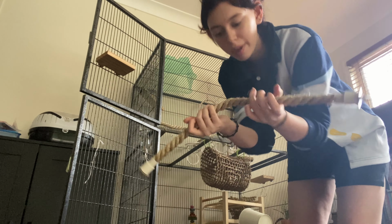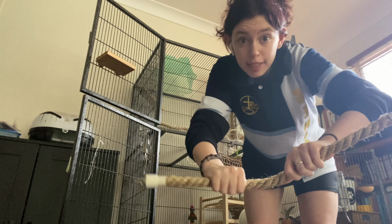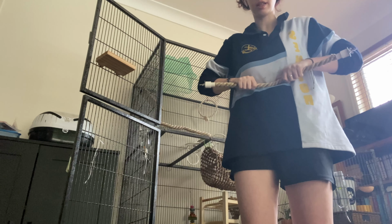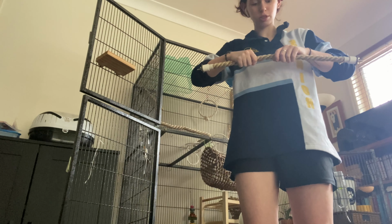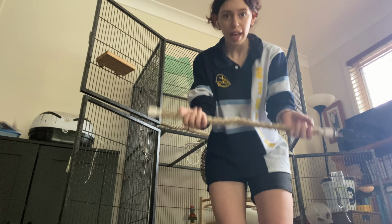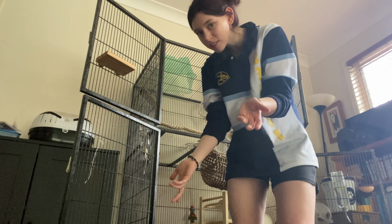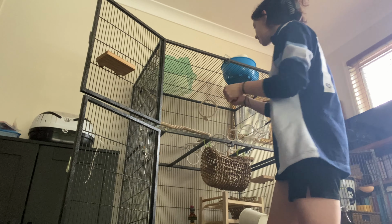I love these ropes, by the way. I have a bigger one, this one. I got them off of eBay. If you are interested in these, I will link them down below because I love these so much. They've got a really sturdy metal wire base, and then with a bit of force and muscle, which is a bit difficult because it twists, you can turn it into any angle that you want. I love them to bits. Very sturdy as well, meaning the rats don't fall off of them or wobble.